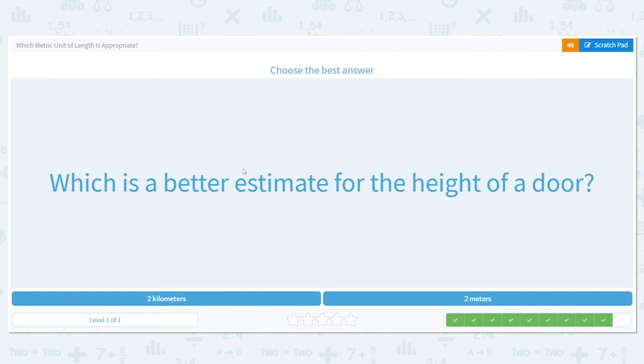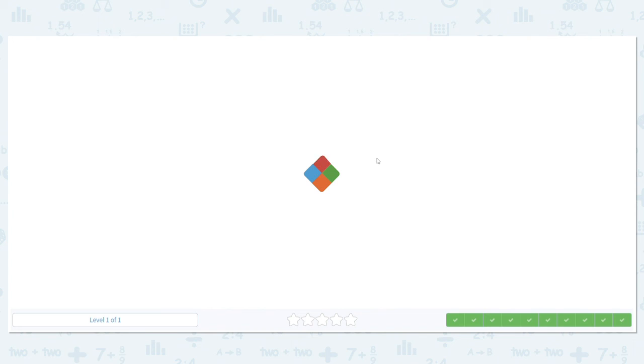Which is a better estimate for the height of a door? 2 kilometers or 2 meters? Now, what do we use kilometers for? Measuring the distance between what? Cities, between cities, going very far. You need to travel. Was that something appropriate for the height of a door that you walk through, a doorway, or a door that you open or close? No. So that means meters is more appropriate. You did a great job.